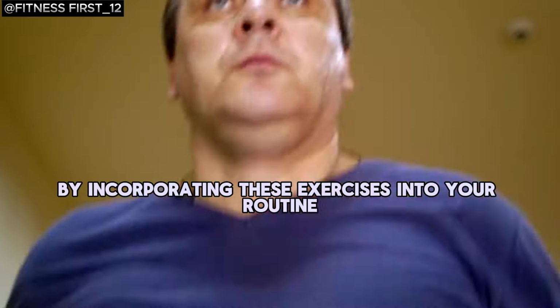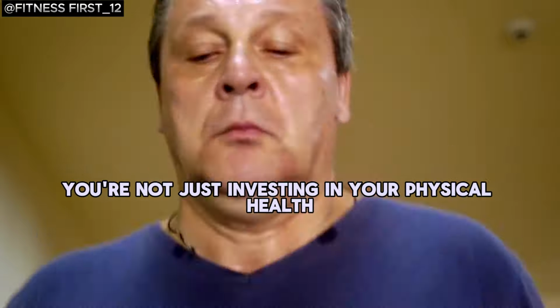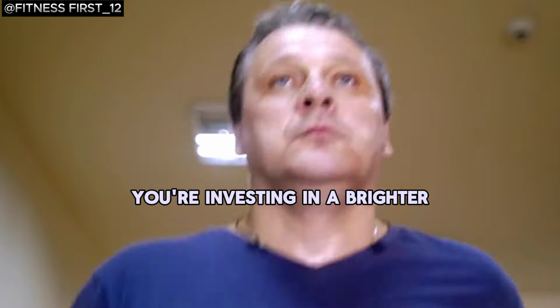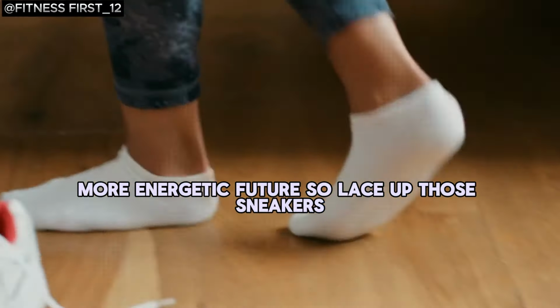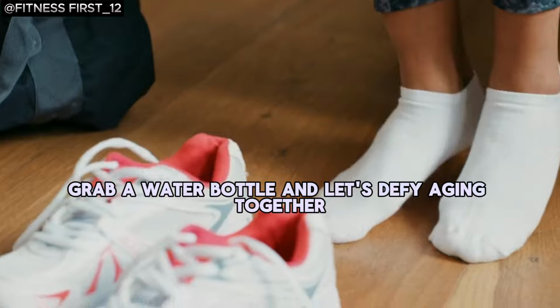By incorporating these exercises into your routine, you're not just investing in your physical health. You're investing in a brighter, more energetic future. So lace up those sneakers, grab a water bottle, and let's defy aging together.